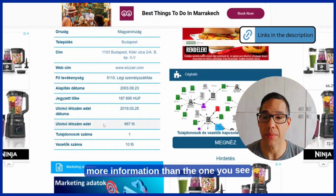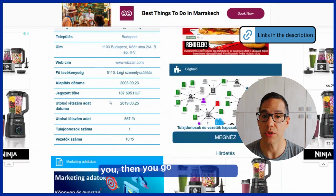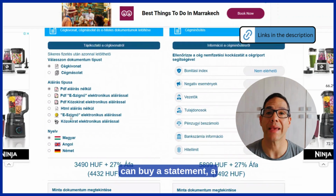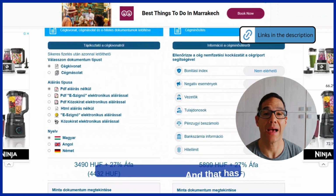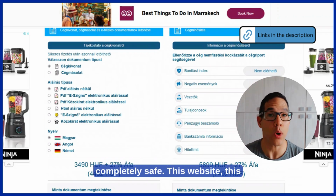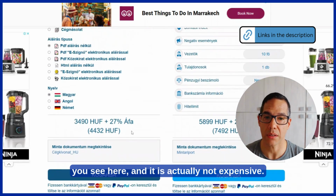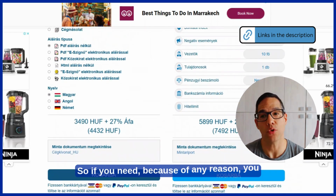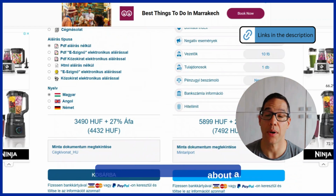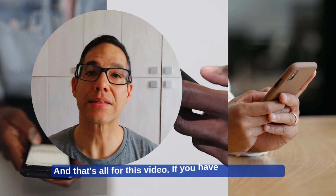If you want more information than what you see here on the page, then you go below and you can buy a company statement, and that has a lot more information. This website, this platform, this database is completely safe. And actually it's not expensive. So if you need, because of any reason, to see more details about a company, you come here and you have more information. And that's all for this video.